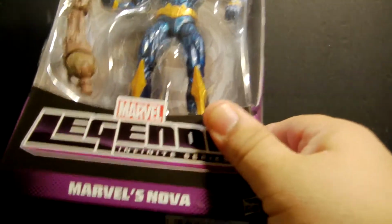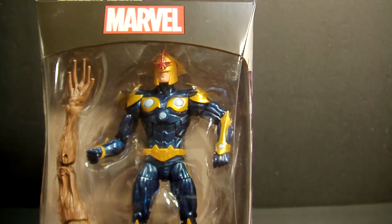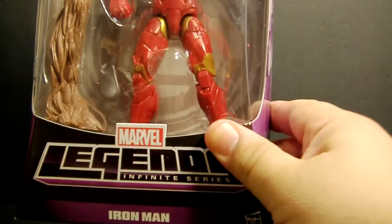The hardest one, I guess, to get is Nova. He's actually a pretty good looking figure too. It's pretty cool. And last but not least, the least liked, it seems. Seems like everybody on eBay is trying to get at least $5 for him. Is the Iron Man. So, there you go. So that's a full set of the Guardians of the Galaxy.